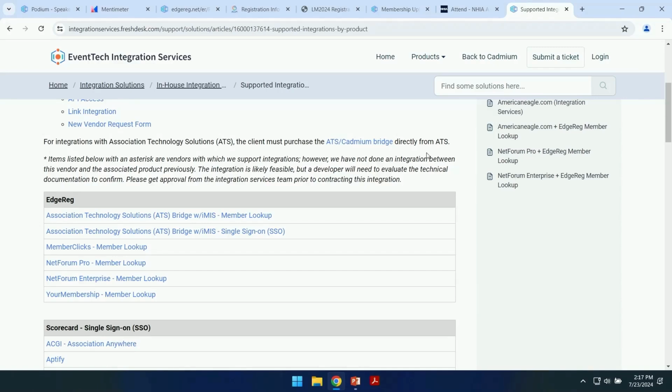We currently have EdgeReg, and we were essentially told that we would be able to do group registrations, and we did our SSO with you, Stephen, specifically. And we are not able to do group registration. You guys just touched on that: if it's set up via SSO, you are not able to do group registration. How would we go about that?